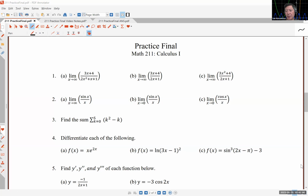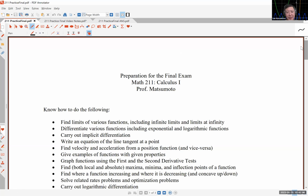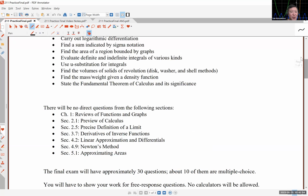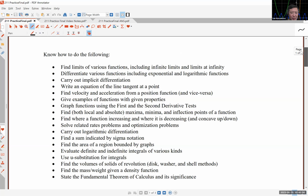So the first thing I want to do is to make sure you pay attention to page 1 of my document, the preparation for the final exam in Math 211, your first calculus class. Make sure you know how to do these things. This is a summary of what you will be expected to know and to be able to do on your final exam. I know it's a lot, but this is your first semester calculus.